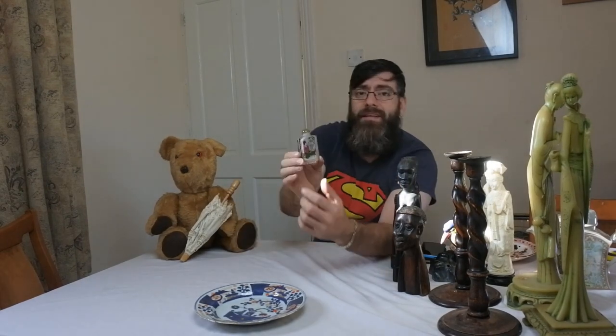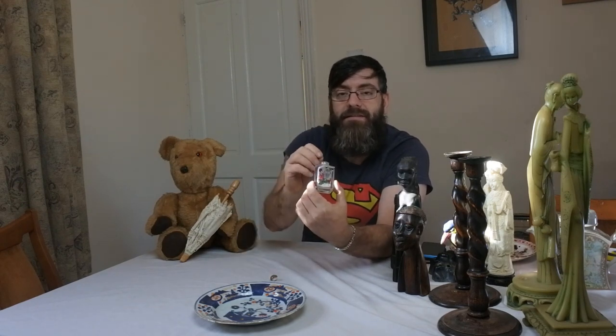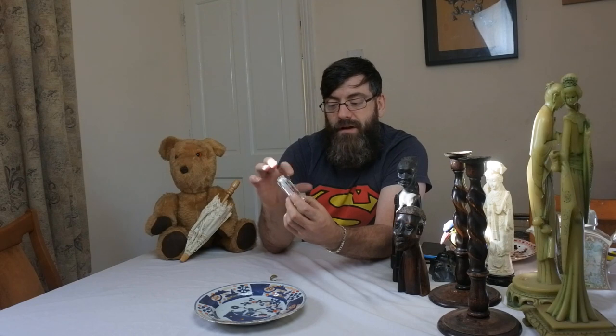Now, it's hand-painted, but it's hand-painted inside the glass. So basically, they've hand-painted it like this inside the bottle. That takes some doing. Not to mention, there's calligraphy on both sides. Calligraphy is the writing, guys.